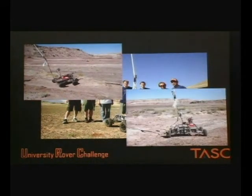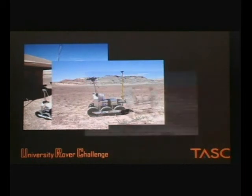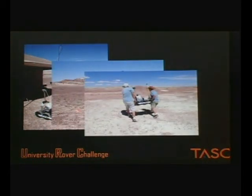So you can see some of the action shots here, and they really handled terrain pretty well. You see the University of Waterloo here as it's going out into the field. And this is after it went out into the field.